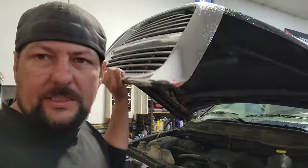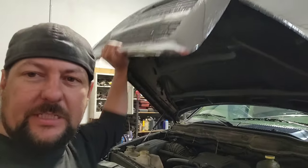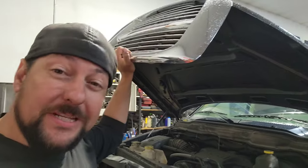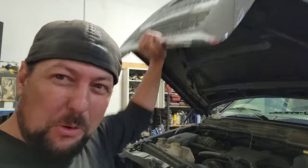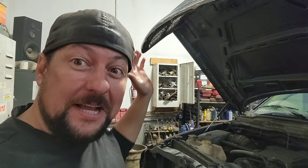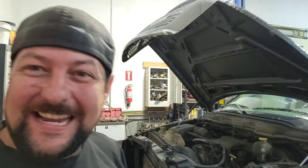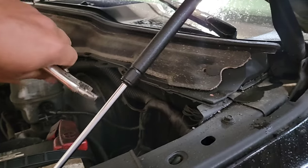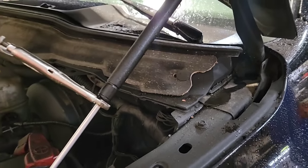Oh yeah, lovely. And typical. The shocks don't freaking work. These hoods, the gas shocks on them never work right. I don't know if it's because the hood's so heavy, it's got the grill attached to it, but sometimes, if you pump it up, you get lucky and it'll stay. Let's gamble. You might be working away under there and all of a sudden it's like a guillotine and chops you in half. But we'll clamp some vice grips on there just in case.